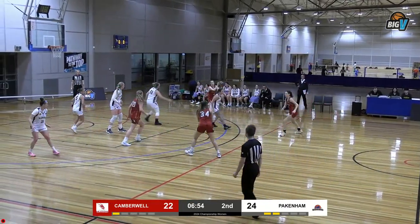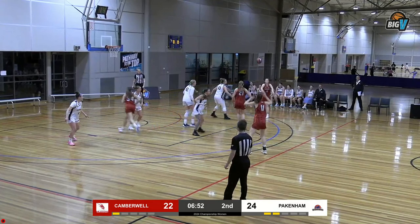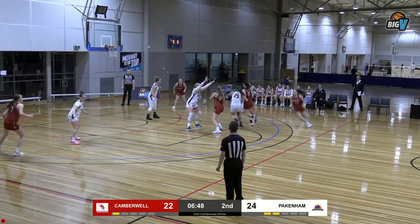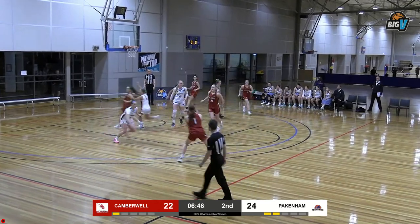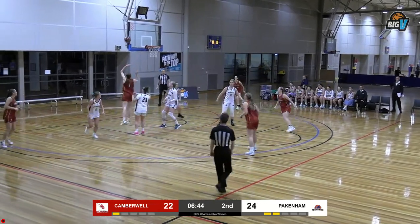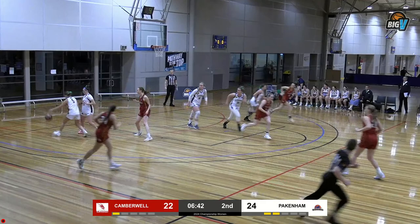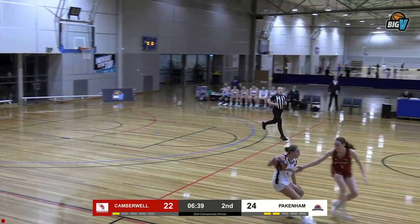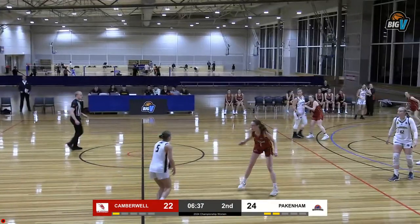Other thing we noticed from our first quarter stats was how deep both teams have gone. Pakenham have gone 9 deep in that first period. Campbell were 10 deep and now 11 with Scott checking in here early second. Oh, Burrows hits the side of the backboard on the left-hand layup. I think it might have slipped out of her hands.